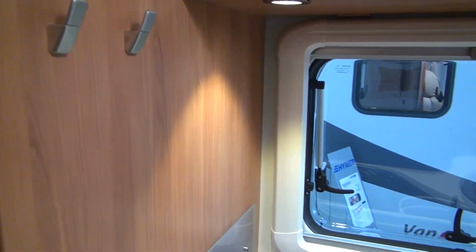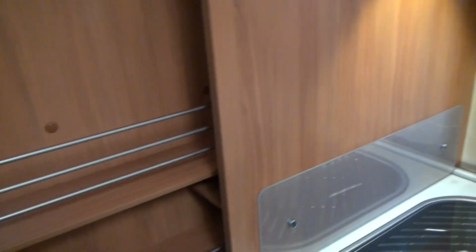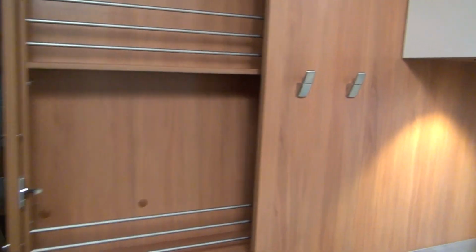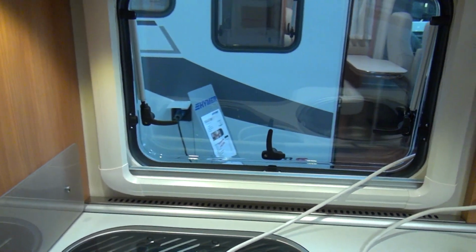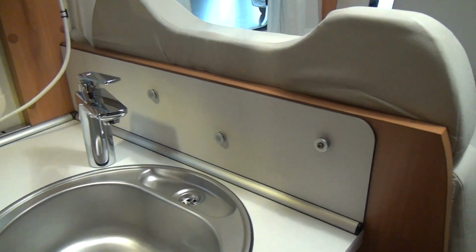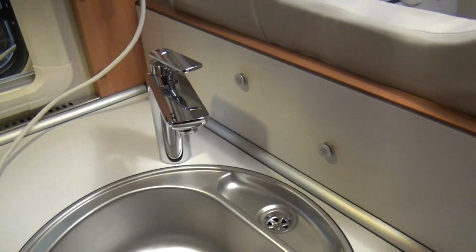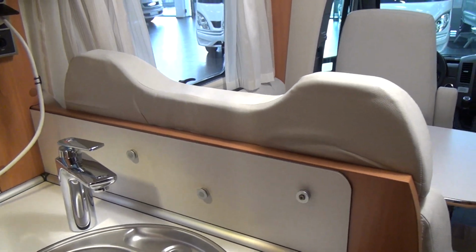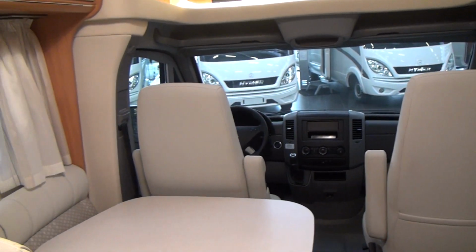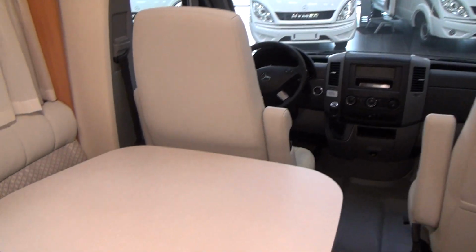Spice racks here. There you can get lots of spices or booze or whatever you're carrying in there, huge amounts of it. 3-ring burner, sink which is relatively deep. There's a little bit of space there for food prep, but not a lot. I would do my food prep at the table.